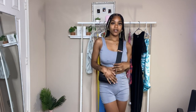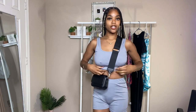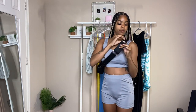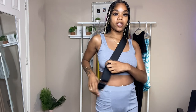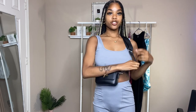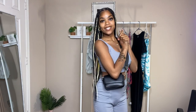So I got that to go with this gray two-piece set, both of my loungewear sets. I got this bag to go with loungewear stuff, sort of giving Prada, but not really. And it's adjustable, so I can make it longer or shorter. I kind of like this length. But yeah, y'all, this is cute. Definitely love it.